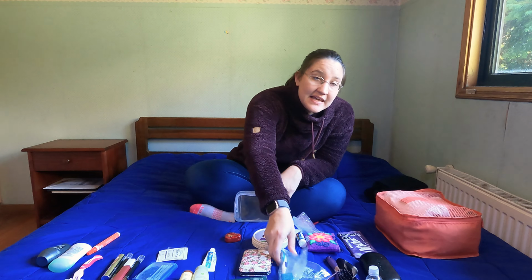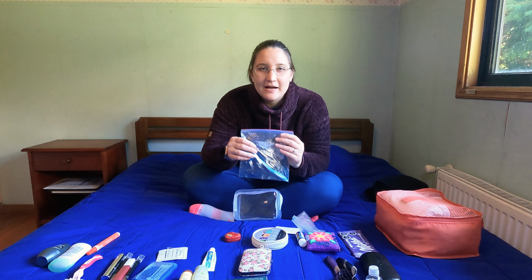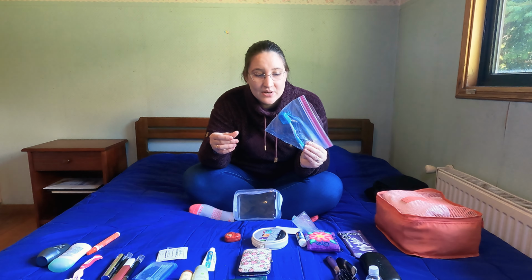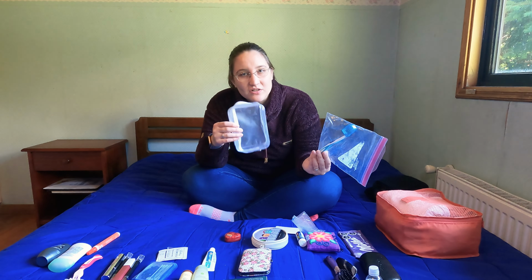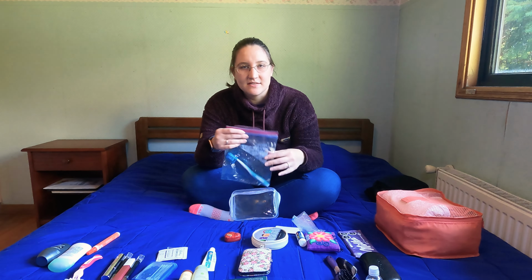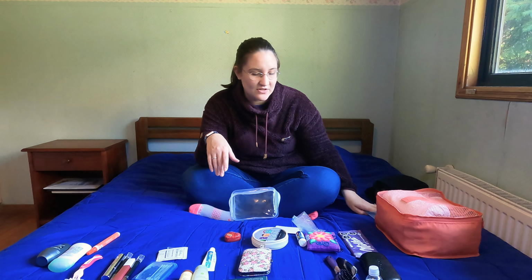So I keep our toothbrushes. This is my toothbrush. I will add my husband's toothbrush to it tomorrow morning, but this will go separate in this Ziploc bag. The toothbrushes are a little bit too long to fit in here, and since they're not a liquid, they don't need to go in there. And I just like to keep them in this bag because it keeps them clean and separated from everything else.